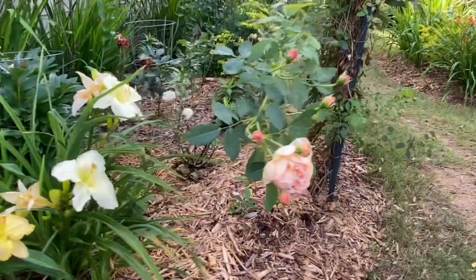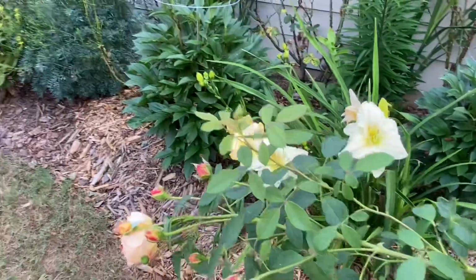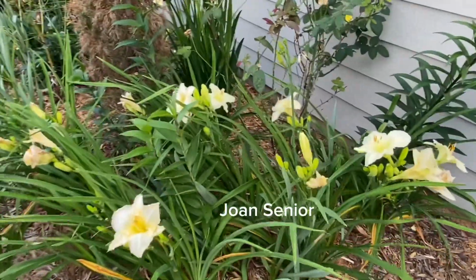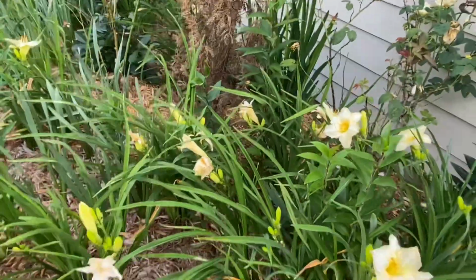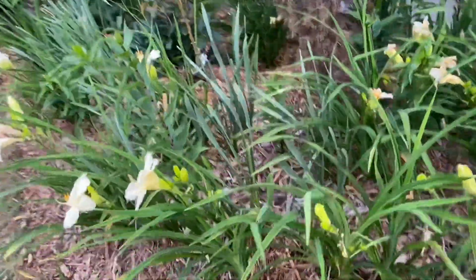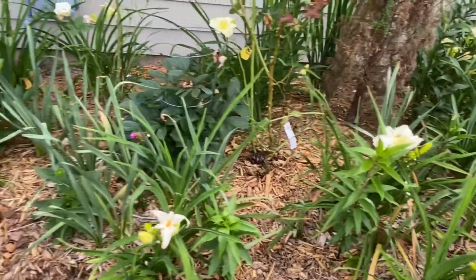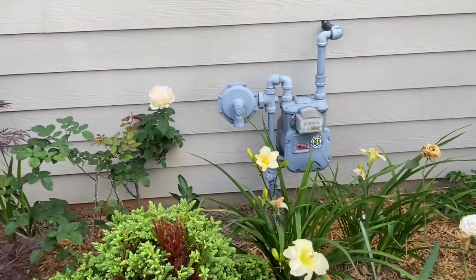And our Lady of Shalott rose right there. As we walk up here, we have all these white daylilies, and these are beautiful, and Roman just loves these. I always tell the guys that her favorite color is white, so I got all these white daylilies just for her from our good friend Han. She gave us these white ones, and I think these are Joan Senior, but again I'll just write the names because I can't remember all these names now.